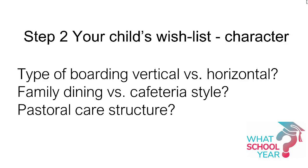Again, similar thing. Some schools have family dining, so the children eat in their boarding house, so it's very much like a big family where staff come and eat with the children at lunchtime and perhaps supper, and everybody sits down together. Or you may prefer cafeteria style, where everybody picks up a tray and there are endless choices of incredible food, and then they sit down where they like with their friends, and then they rush off and do their activity and whatever they do. So again, what do you think is going to be right for your child?